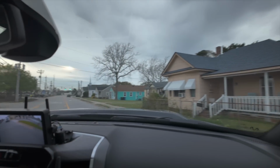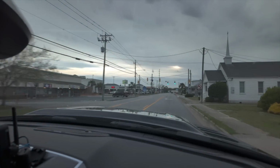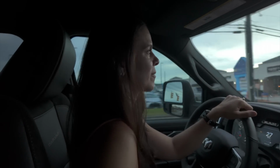Well, extremely long travel day for us, but we're a half-mile away. We finally made it, almost home free, to our Harvest House church parking lot. We are pushing 11 hours of travel. Yeah, long day. Everybody's ready to get out of the truck.